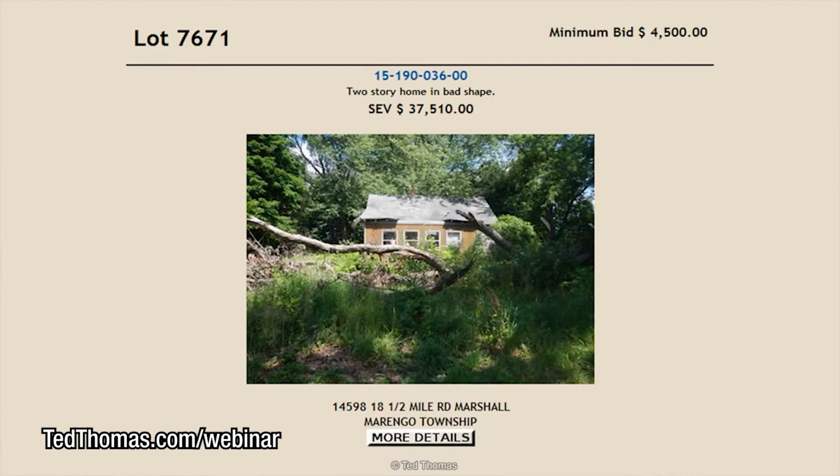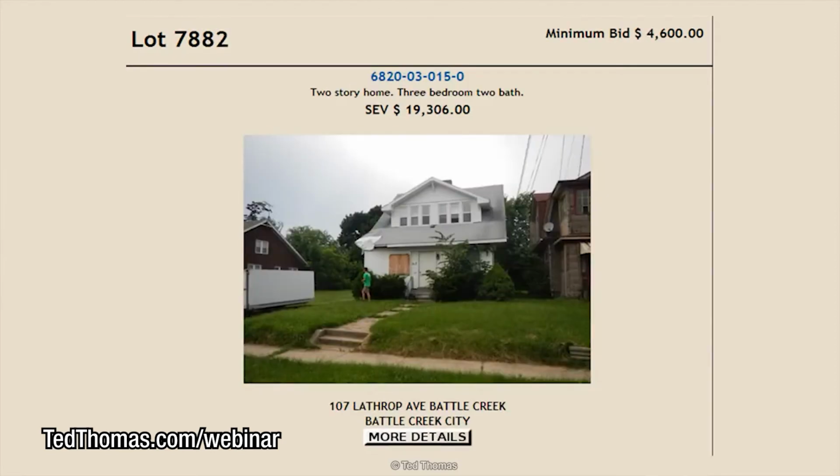Now, they're claiming it's worth $74,000 and the opening bid at $4,500. There's plenty of spread on that. That's a good number. Both of those are. Okay, 2-story home, 3 bedrooms, 2 baths. 3-bedroom, 2 bath is generally a great home.